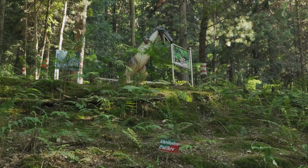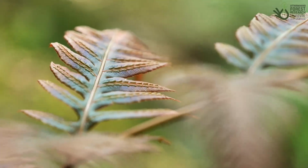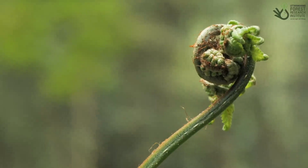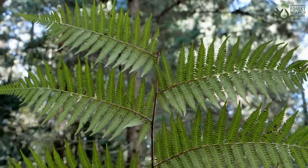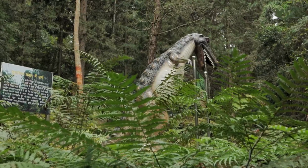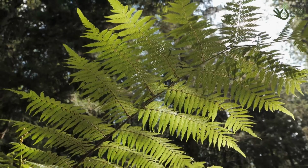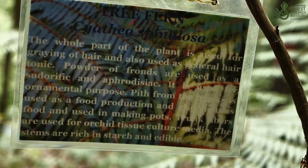The fernery has a mix of species and houses several rare and threatened species like tree fern. Only a few plants of this species have been left in the wild, and it is considered to be one of the most ancient species of fern. Tree fern was the main food for dinosaurs during the Jurassic era, as its stems are rich in starch. The whole part of the plant is used for prevention of graying of hair and as a general hair tonic.